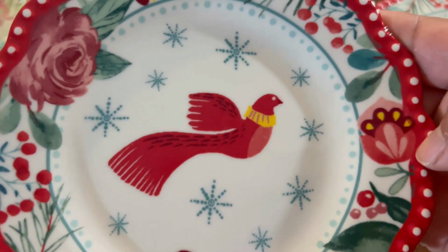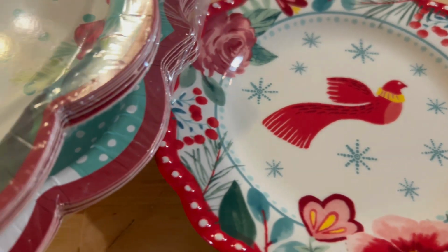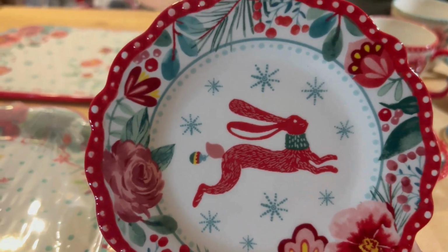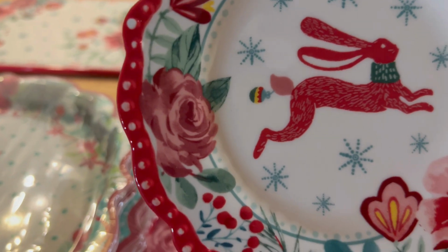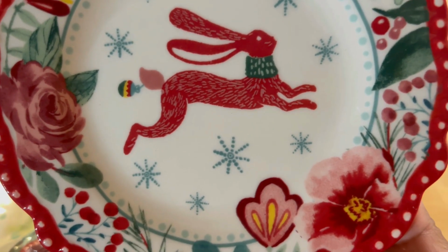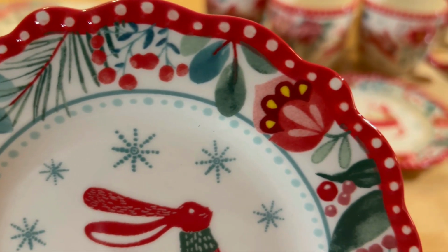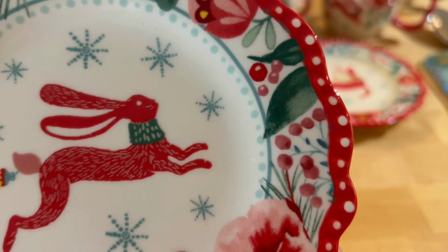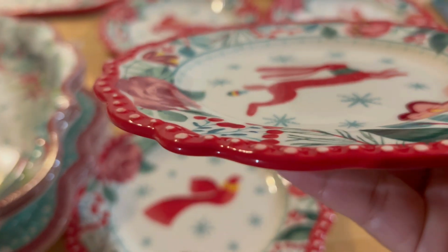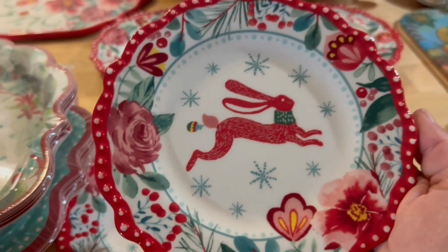So very cute. So we got the bird here. And look at the flowers again. Very cute. And then we have the lovely rabbit. Isn't she pretty? I thought the rabbit was so pretty. Okay, and she looks like she has a little ornament tied to her tail. I like how it's enchanting, a little whimsical with the little scarf around her neck. And this is the border, same thing, that textured polka dot along the rim. I love the shape of the plate, it's not rounded. And as you can see, the texture of the little polka dots are lifted, okay? You can feel that. It's so pretty and so festive.